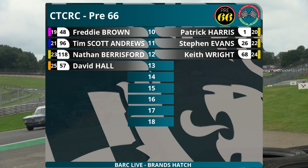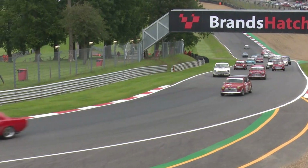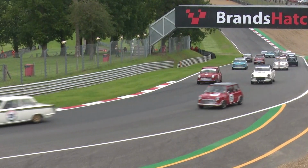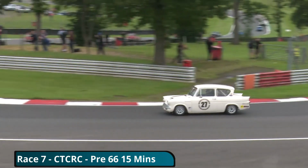The penultimate row of the grid, Nathan Beresford. He's in a BMW 1800 Ti alongside Keith Wright in his Morris Minor. David Hall, who had problems in qualifying with his Lotus Cortina, starting at the back. Alongside, in addition to the grid, Tim Dodwell with his Mini. He missed qualifying yesterday, so starts at the back. What a beautiful grid of cars we have here.